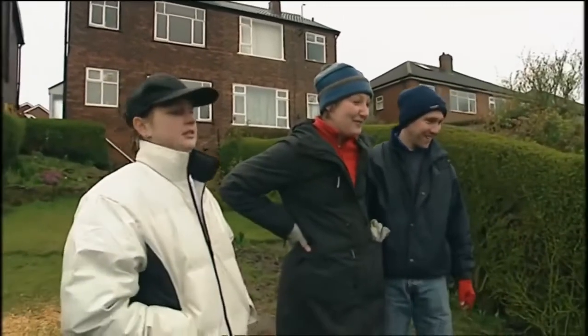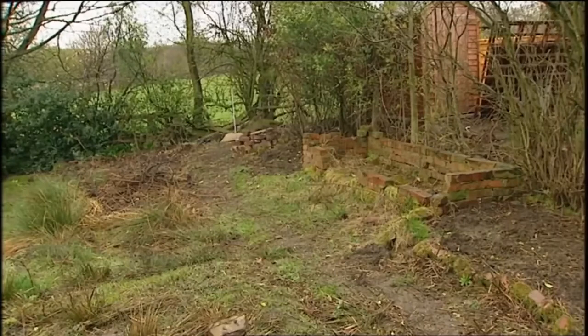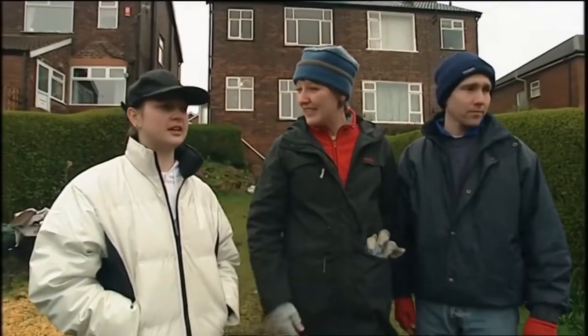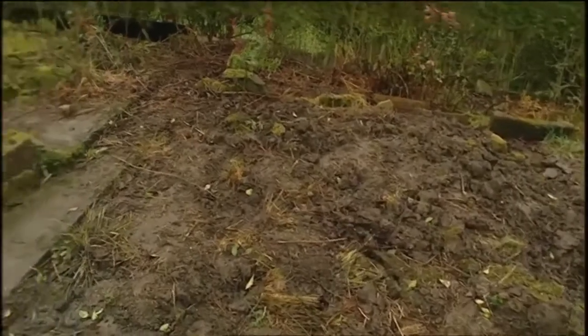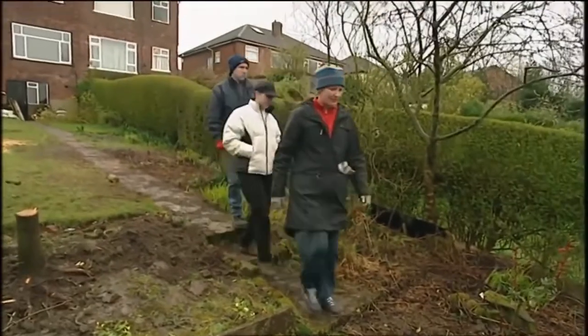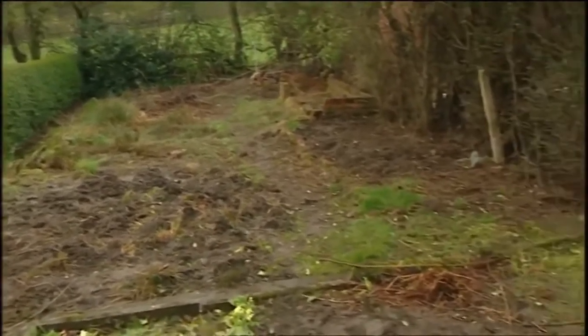Oh, no, it fills me with terror, this garden now. I was having nightmares last night about what you'd get me doing this time. Nice to see you brought the weather again. I know. It's horrible. Is it always like this in Stockport? It's terrible. You've done quite a lot down in this area, though, haven't you? It looks clearer. Yeah, we have. We've tried to clear what we can. We've got rid of all the rose bushes, all the brambles. There's still a lot to do, isn't there?